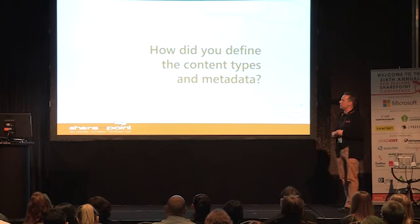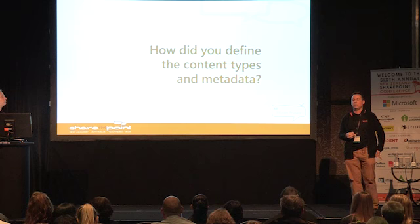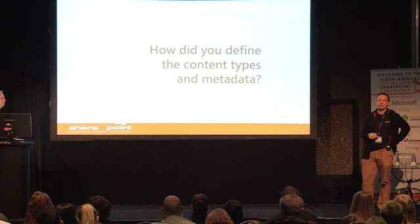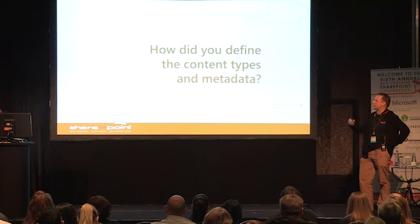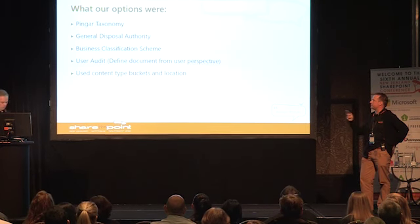So we had to do a lot of work defining content types and metadata. We had a number of attempts at this, I think it's safe to say. So don't assume you'll get it right first time. We didn't. And we tried it in different ways. And we had to, of course, align this with Record Point. So we had to say, well, we're going to need to define a content type at this level so that Record Point rules can be applied. And Stephen did a lot of work on this. So I hand back to you, Stephen.